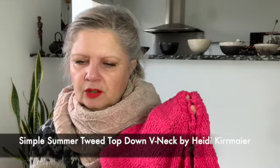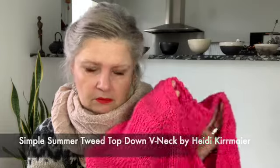Okay, next, we are getting there. It's a sweater, once again, I have knots that you can see. A cotton sweater that I finished sometime in May, at the end of May 2022. It's the Simple Summer Tweed top-down v-neck t-shirt. The name of the pattern stops with v-neck, and as always, I will link everything down below. It's by Heidi Kiermeyer, and it's a free pattern. And if you want to knit that sweater, I do recommend you have a look at some of the projects.